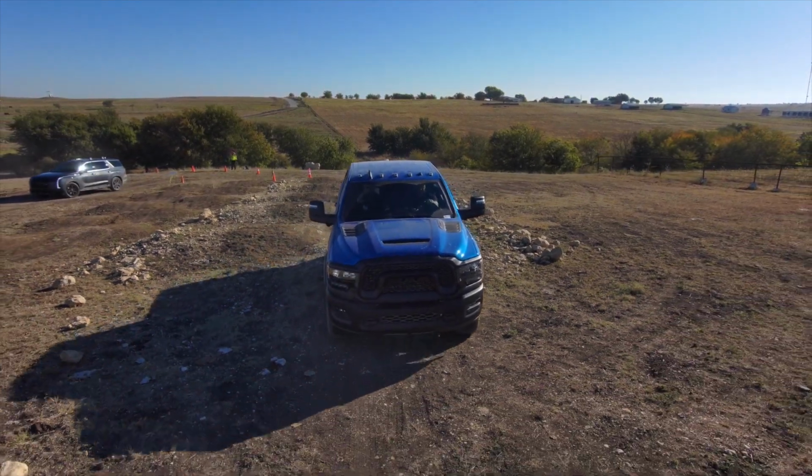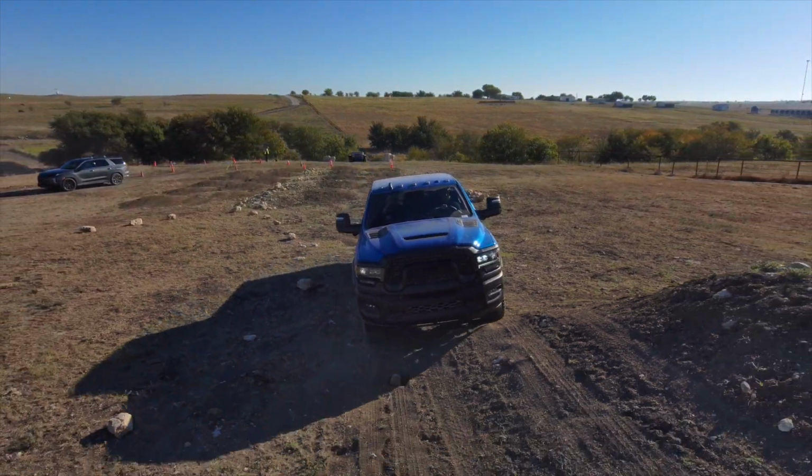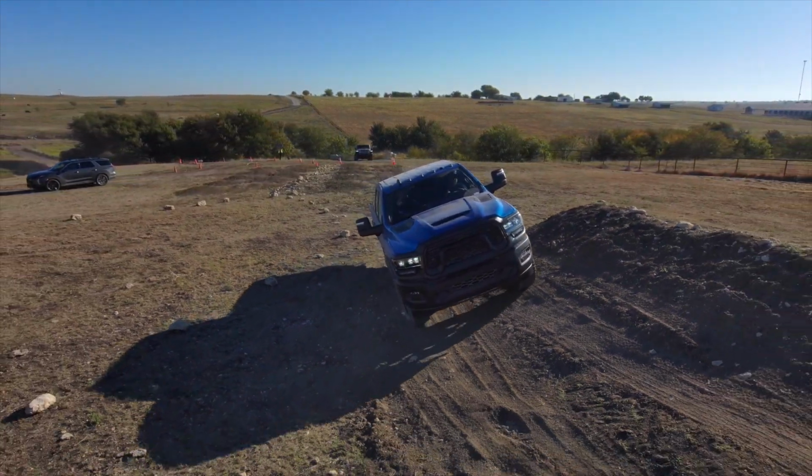So you can get this with a Cummins or a gas engine. This has got 33s, 20-inch wheels and tires. Right, and 18s are optional. Yep. We don't have 18s yet, they will be late availability. Late availability.